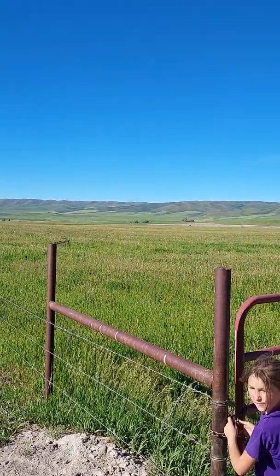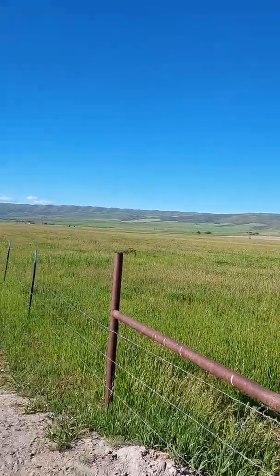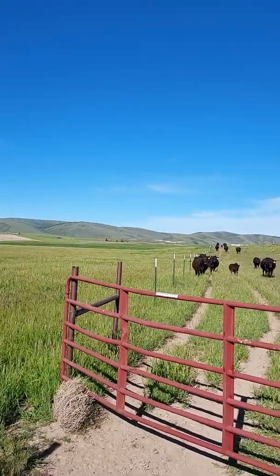Now this is a field north of the house. It's about 40 acres. Cheeseman's gonna cut the back swath on it. We gotta run down there and open the gate. Cows think it's for them. Not today, ladies.